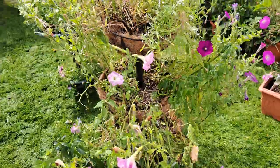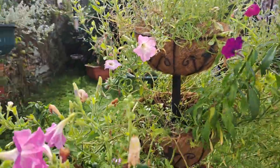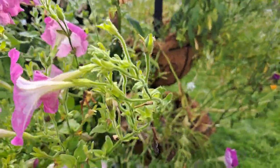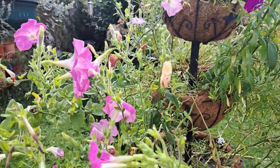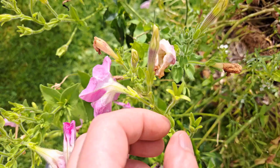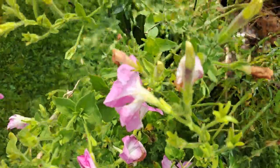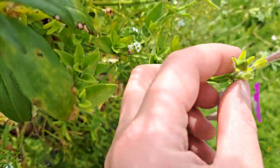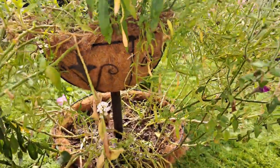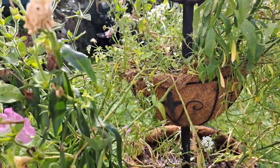My three-tiered plant is looking a bit worse for wear. It's going to seed, most of them. I did give them a chop back and deadhead them thoroughly, but I think it's too far gone. So I'm just going to allow this to go to seed now, because you can see loads of little seed pods forming. Here's another petunia seed pod here. So I'm just going to let those go to seed, dry out a bit, and then harvest the seeds and do it all again next year.